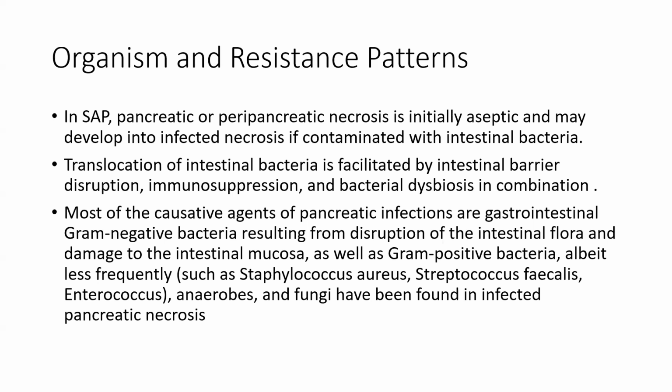In severe acute pancreatitis, pancreatic and peripancreatic necrosis is initially aseptic and may develop into infected necrosis contaminated with bacteria. Translocation of intestinal bacteria is facilitated by intestinal barrier disruption, immunosuppression, and bacterial dysbiosis in combination. Most of the causative agents of pancreatic infection are gastrointestinal gram-negative bacteria resulting from disruption of intestinal flora and damage to the intestinal mucosa, as well as gram-positive bacteria, albeit less frequently, such as Staphylococcus aureus, Streptococcus faecalis, and Enterococcus. Anaerobes and fungi have also been found in infected pancreatic necrosis.